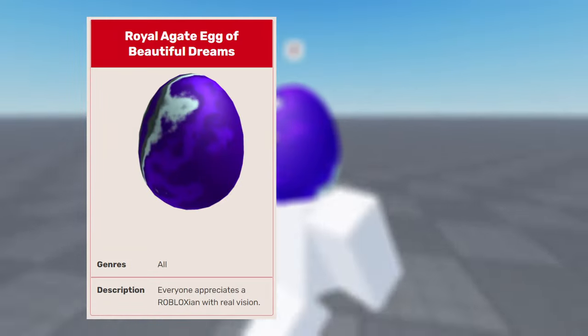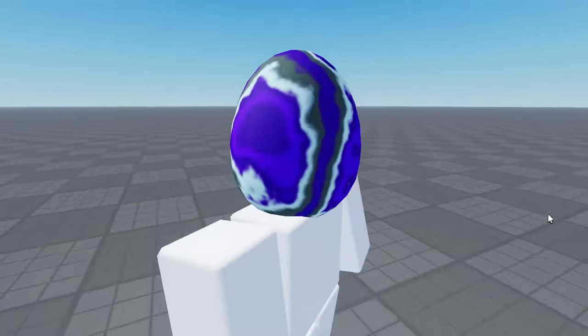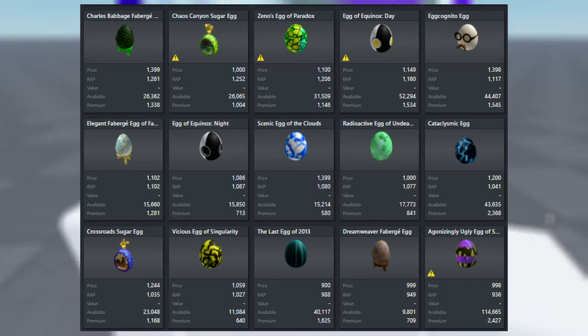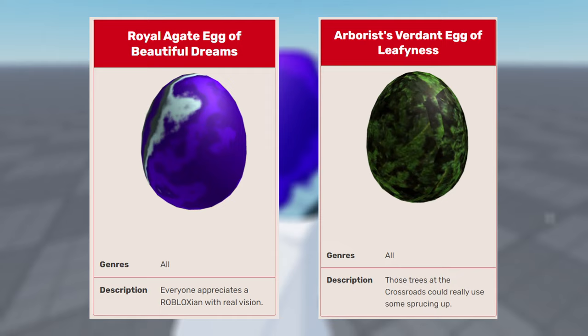Next up is a set of items that most of you have probably never heard of before. These are the Royal Agate Egg of Beautiful Dreams and the Arborist's Verdant Egg of Leafiness. Now, I know what you're probably thinking, but Nitro, why would you want an egg to go limited? Eggs are the worst kind of limited, everyone hates them. And yes, that is true for the Egg Hunt eggs with around 10k owners each, but what if I told you that these eggs did not come from an egg hunt at all?